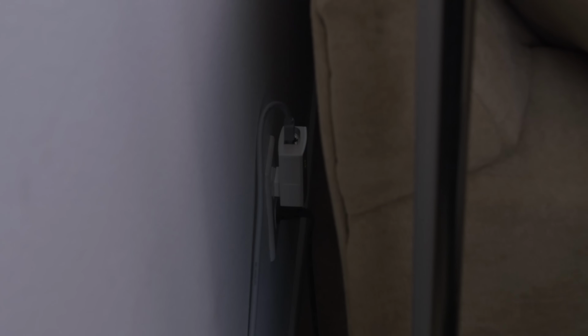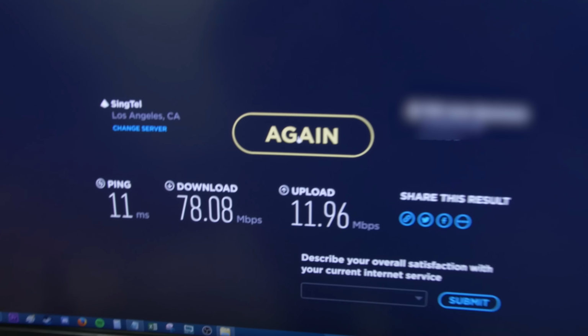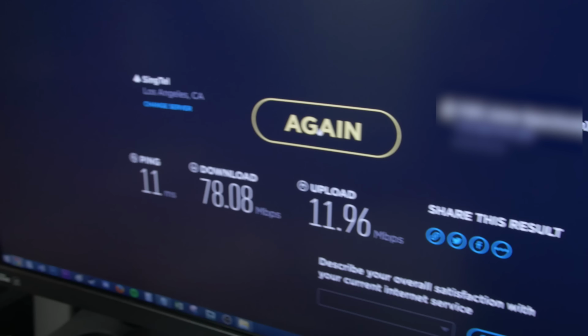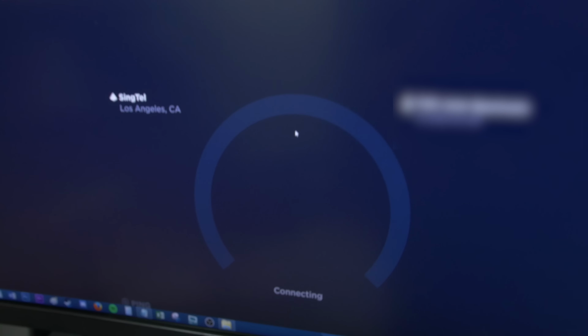I don't exactly have a wiring map of how the circuitry in this house is wired, but let's just go ahead and try it out. Let's see what happens. All right, I've relocated the second adapter. We've plugged it in behind the couch, now in the same room as the router and the other adapter, and let's rerun the test. I'm hoping that we see something a little bit closer to the original 118 megabits per second that we saw with a direct connection.